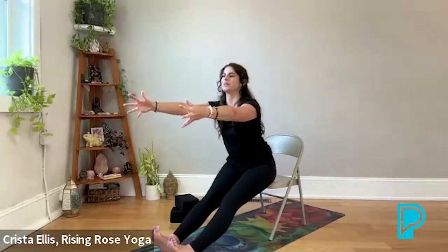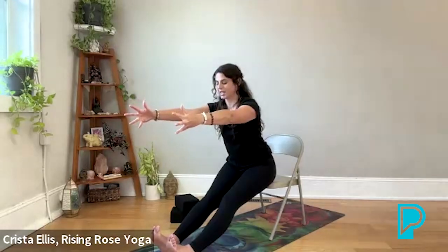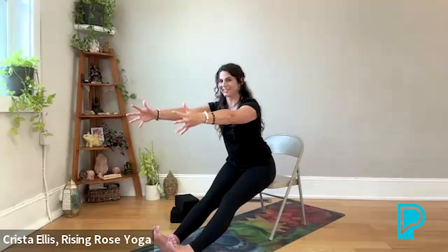You can also do what we just started with in Janushirshasana, lifting the arms up and in front of you, just playing with the idea of folding over the legs. So there is some balance required here, right? Trusting that the chair is holding us.